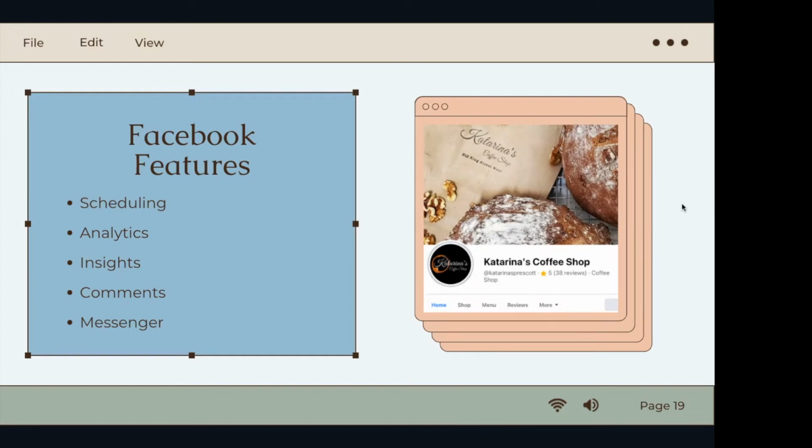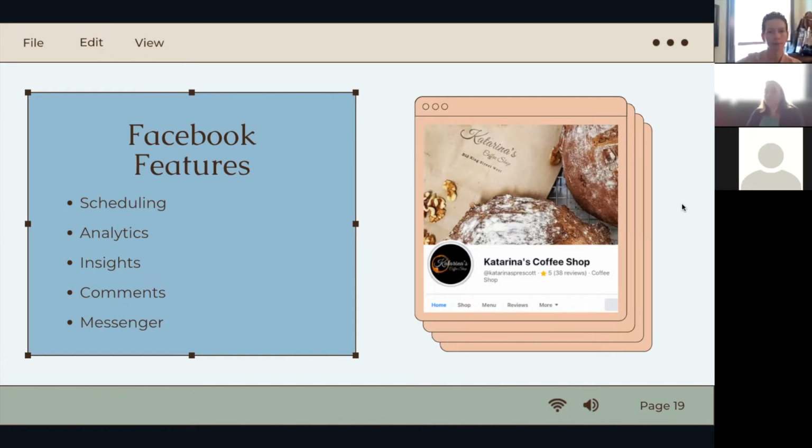And moving on to analytics. Analytics and insights I use hand in hand. For analytics, I use this feature to study what engagement, how many clicks, website clicks, or how many messages I get from a certain post.